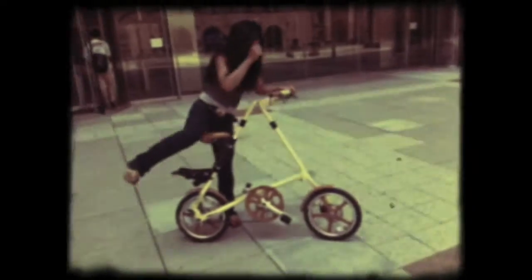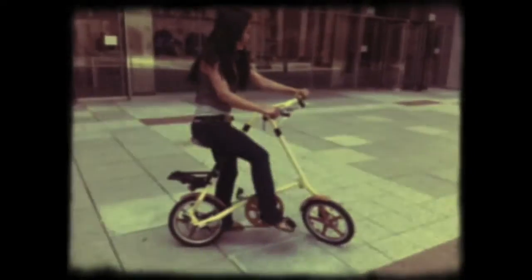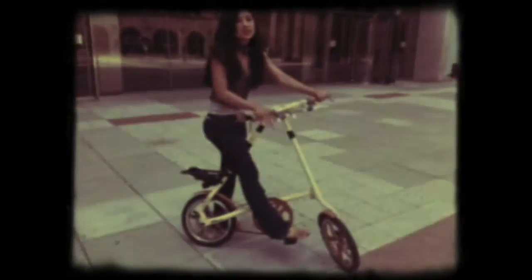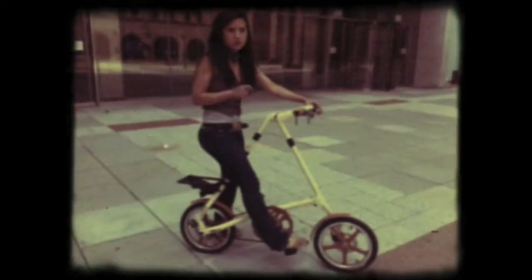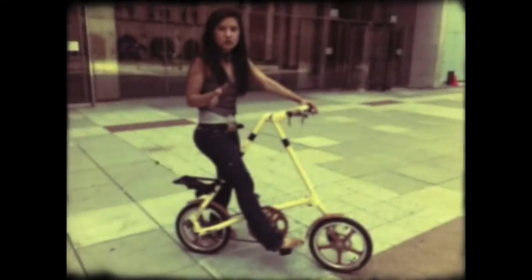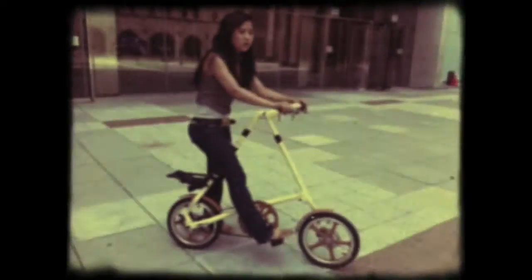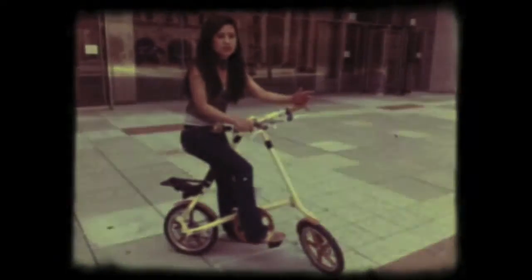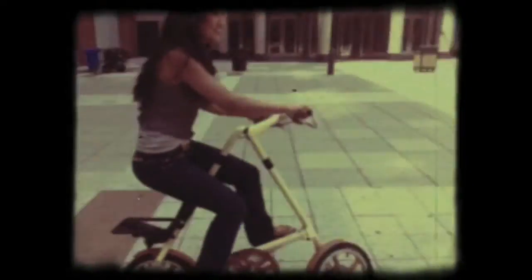Essentially, you just get on the bike, and when you buy this, the people who sell it to you will adjust the seat. I'm not really tall, I'm a little under 5'4", so this is adjusted so that my feet can still hit the ground. The thing about this bike is that it pivots a lot, so it's a little hard to control. When you first try a Strida, there's actually a learning curve. Just because you know how to ride a bike doesn't mean you know how to ride a Strida, because it's so hard to control. But after a little bit, you don't even notice it. At this point, it's completely like a regular bike to me. But you just go.